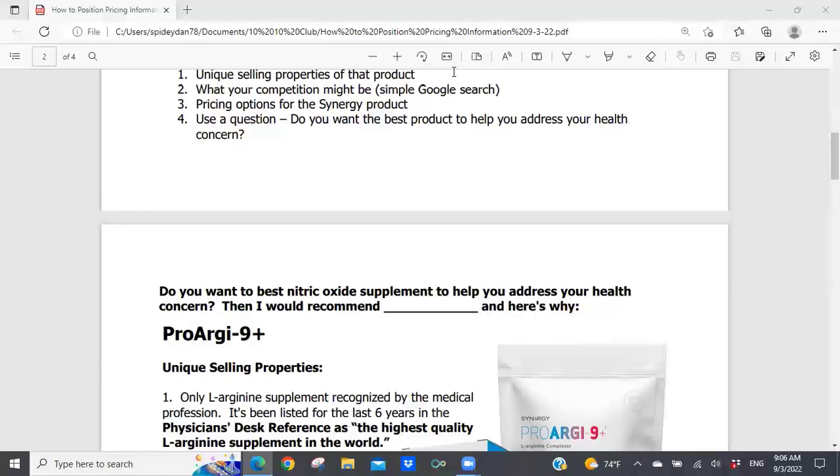So you're talking to a person who has high blood pressure, and you don't say to them, hey, do you want the best nitric oxide supplement to address your high blood pressure? They don't maybe know what nitric oxide supplement is. They might have no idea what nitric oxide is. So before you even get there, you need to set it up.